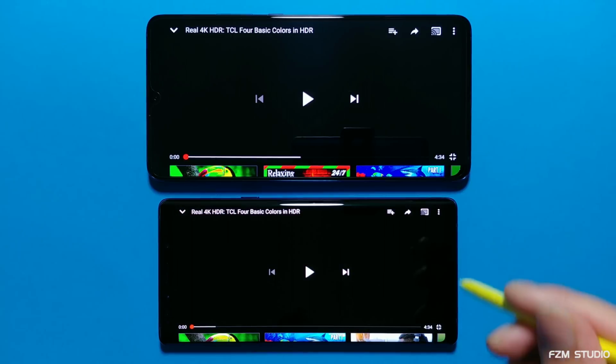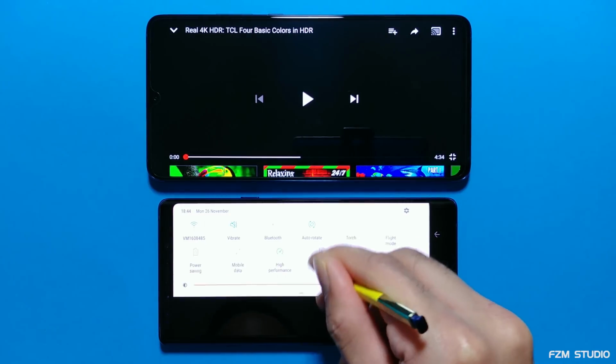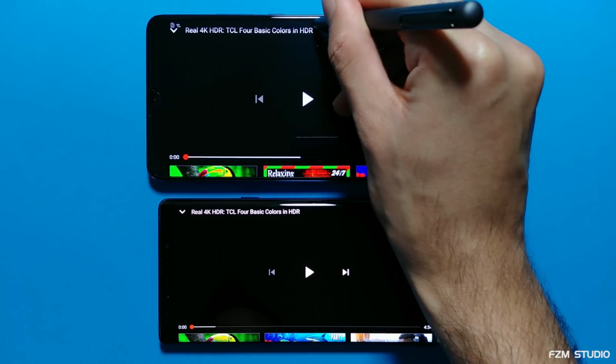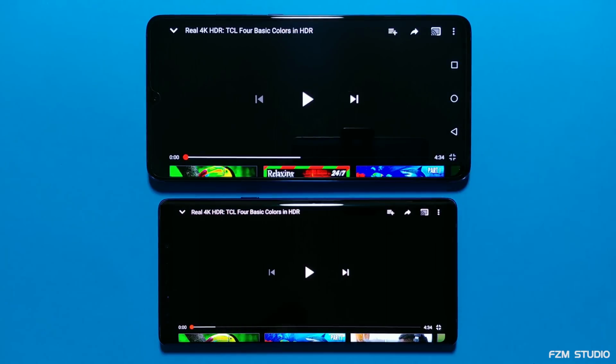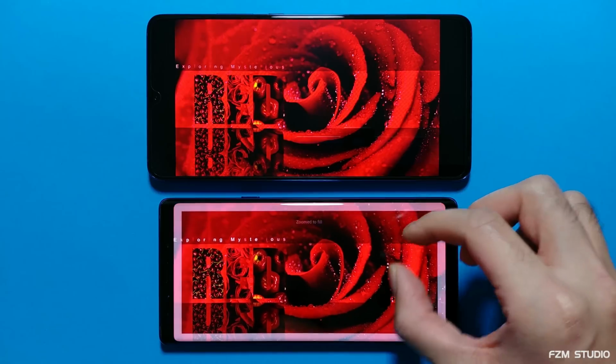So, resolution quality, 1440p HDR for the Note 9, full brightness, and quality 1080p HDR for the Mate 20X, full brightness, and 3, 2, 1, go! See you guys at the end.